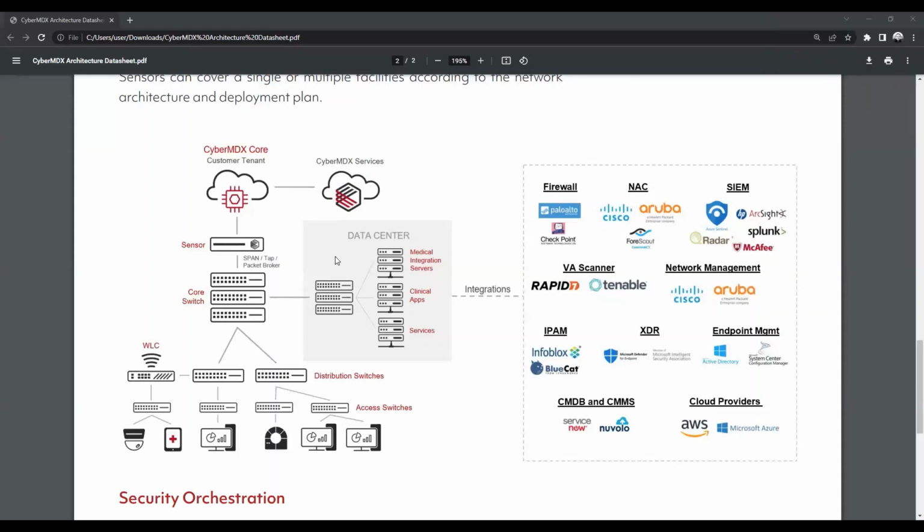If it's about the detection and visibility, then definitely it gives you a full overview about which version and what kind of operating system it is on any of the devices. There are many different types of active and passive methods how Forescout and CyberMDX can do the detection and provide this visibility of everything in the network.